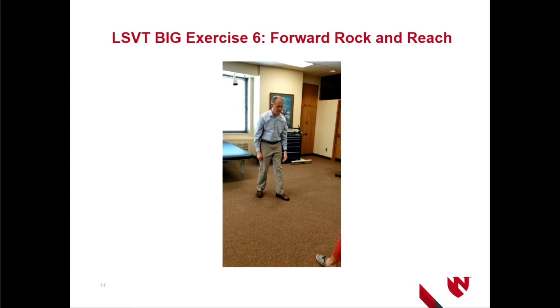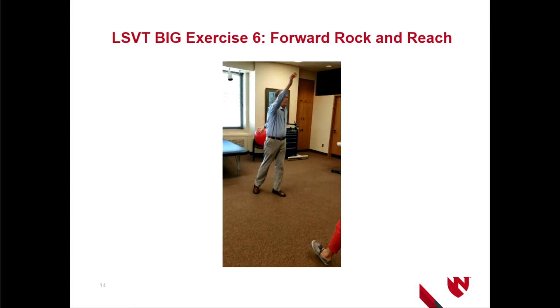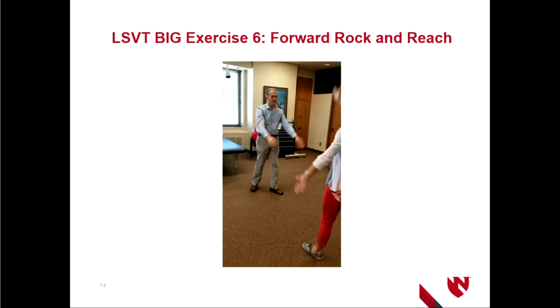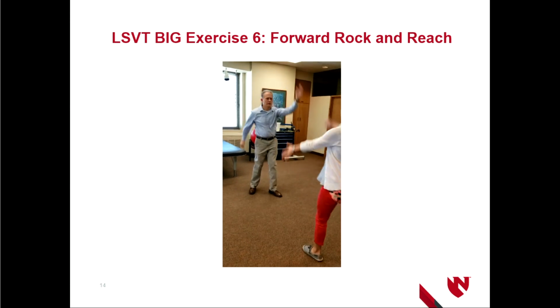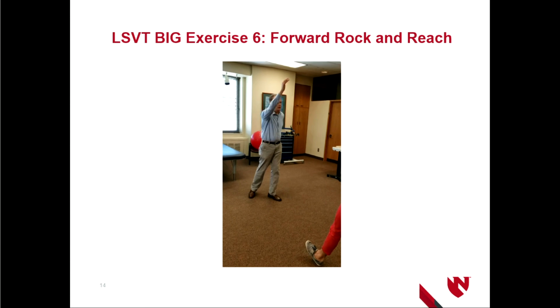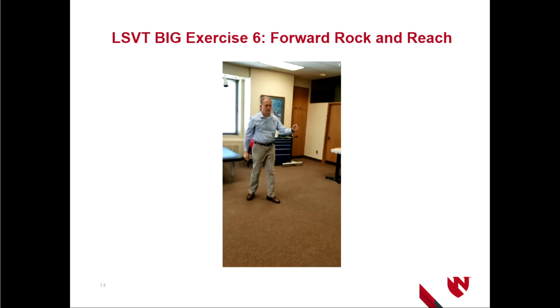And rock and reach. The foot's position is staggered. The arms are reaching up and down, alternating, working on good large amplitude movement, reciprocal movement. It's what we need when we walk, that arm swing, the leg movement. And this is done for 10 counts, either foot staggered forward. Just big, tall postures.